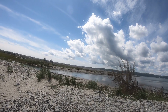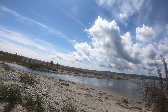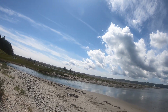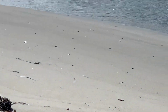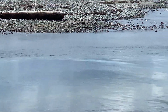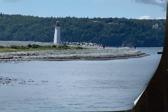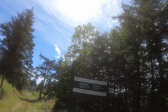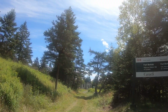The lighthouse is up ahead, but I can't cross this river here unless it's low tide, and I don't want to get wet today, so I'll just show you the lighthouse from a distance. Here it is. We're now approaching the National Historic Site, Fort McNab.